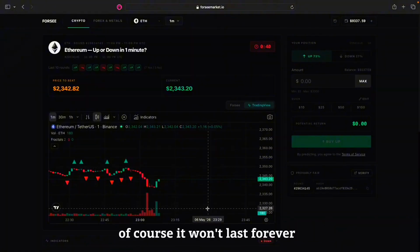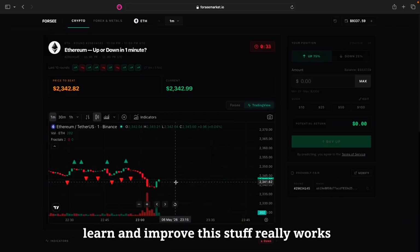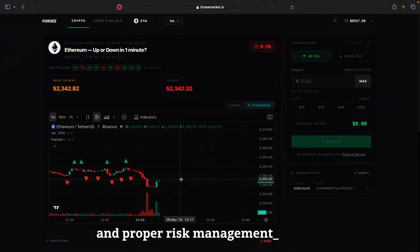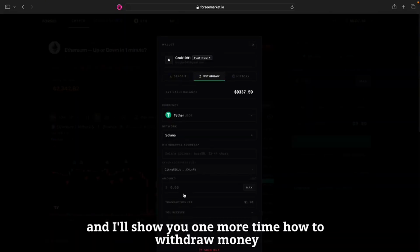Of course, it won't last forever because algorithms and markets always change. But right now, while the market still allows it, trade, learn, and improve. This stuff really works, and you can make good money with it. Just approach it with your head and proper risk management. All right, let's move to the withdrawal section, and I'll show you one more time how to withdraw money.